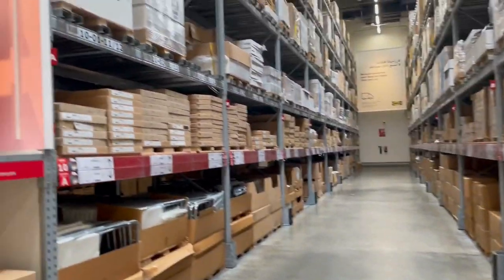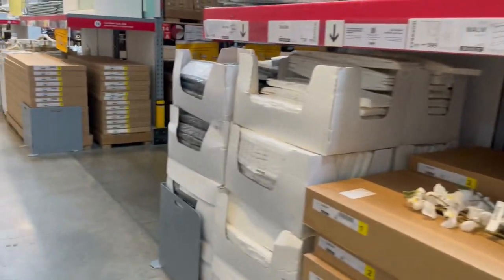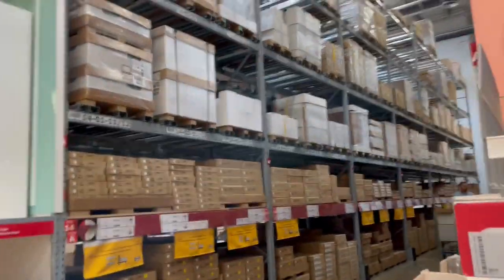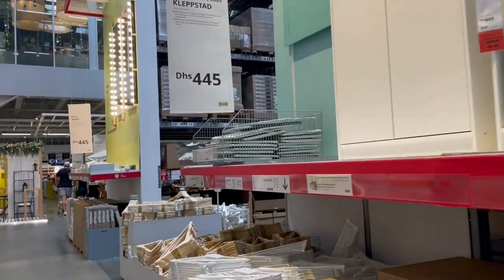So this is the section where they have everything stored and kept. So what you have to do is, if you like a piece of furniture, every piece of furniture has its code. You take a picture of the code and then you come here and it's all here, stacked up and stored away or down here.